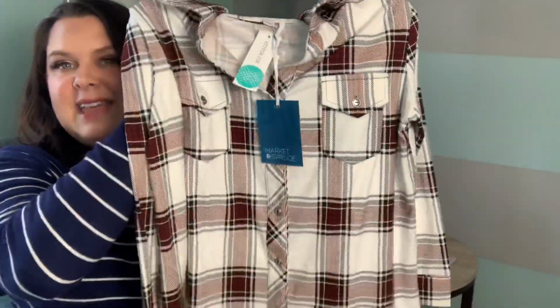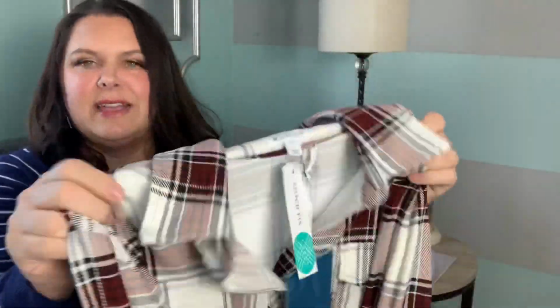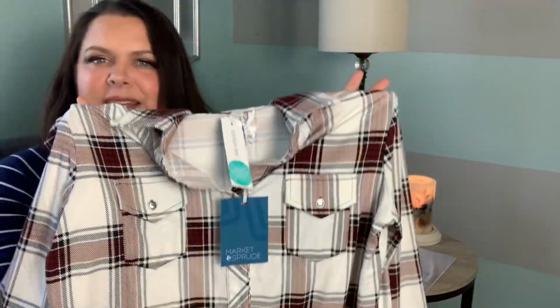And ooh, this is just so soft. So soft. Anyways, it is like a flannel looking thing, but it doesn't feel like it. It feels like pajamas. Like seriously, yeah, that feels like pajamas. All right, I can't wait to put that on. So we are gonna go ahead and try on, and I will be right back.